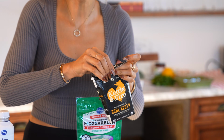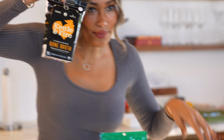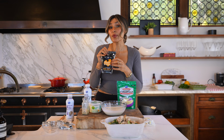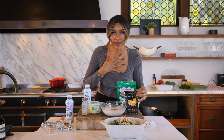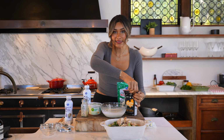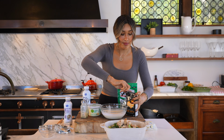Bone broth is super, super nutritious. It is loaded with protein. This little guy right here has 20 grams of protein. That's why I make a lot of my soups and a lot of my dishes with bone broth. My favorite brand is Kettle and Fire. I've been using them for like 8 years. I know I'm not gonna make my own bone broth, because we can all make our own, but it takes like 24 to 36 hours. So I just stock up on it. I do, I have like 10 boxes of it.